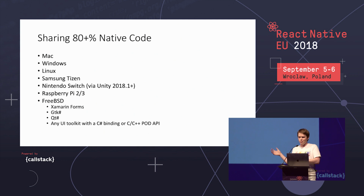And again, why do we care about sharing native code? It's so that when someone fixes a bug that makes it so an async storage failure will actually result in a promise rejection, so that your app can do the right thing and not continue to try to write to a disk that it can't write to, and things like that, we fix it in one place and all of these platforms can get that fix.